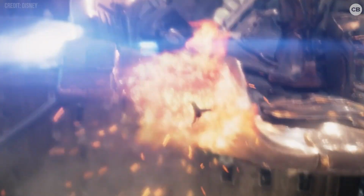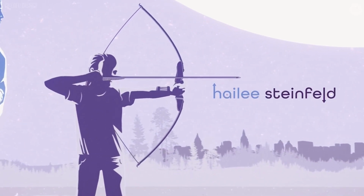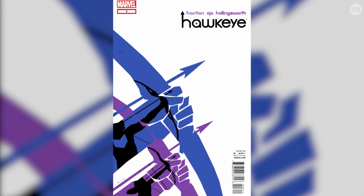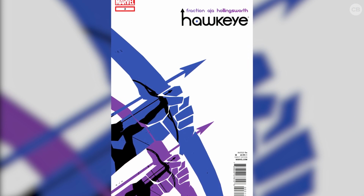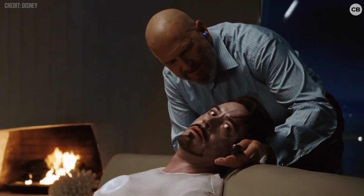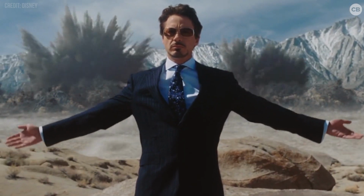The opening credits show Kate Bishop in a training montage to become a master archer in an animation style that pays homage to David Aja's work on the popular Hawkeye comic written by Matt Fraction. Cut to today, we're at the Stain Tower, which is probably named after Obadiah Stane, the villain of Iron Man 1, for two reasons. One, everything in the MCU has to tie back to Iron Man, and two, everything in the MCU has to tie back to Iron Man.